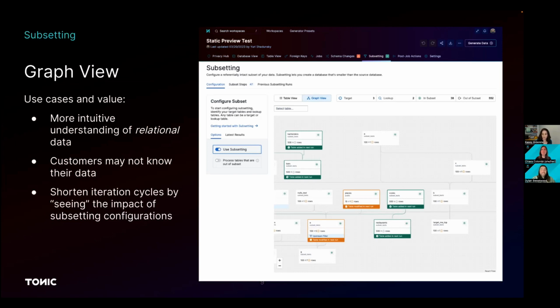And one of the things that I actually warn customers about when they're first getting started with subsetting is that it's a really iterative process, right? That first subset may not be exactly what you're looking for with your output data, and it may take a couple of tries to really get the data that you need. What makes this even tougher is that a lot of our users are not DBAs, right? They don't necessarily know their databases inside and out as much as other members of their team might, which makes selecting all the right tables and all the right settings in subsetting, especially with our classic view, really challenging for a lot of users and really iterative for a lot of users.